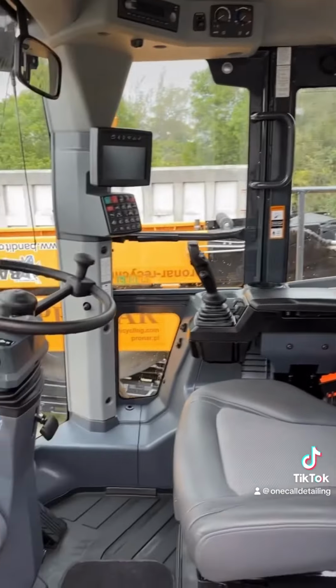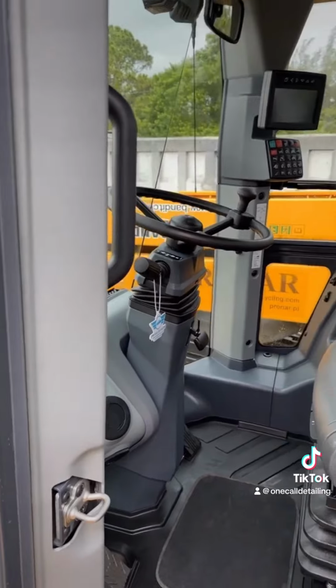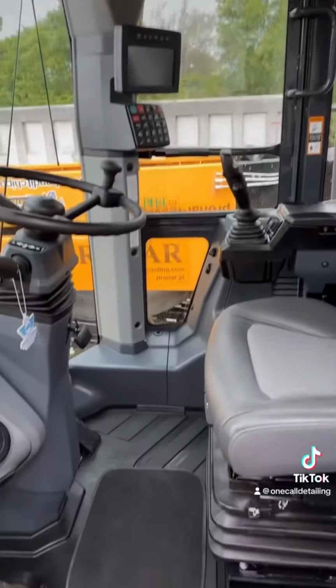Detailed, vacuumed, steam cleaned and conditioned, glass inside and out. These are gonna be some happy operators.